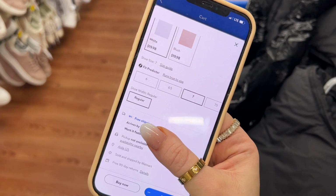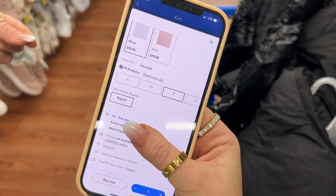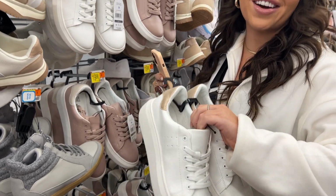For example, there's a pair of tennis shoes that I'm looking for in store from Time and True. So I added the item to my cart. I now have it pulled up and I can see it is on aisle I-25. And here the tennis shoes are on aisle I-25.